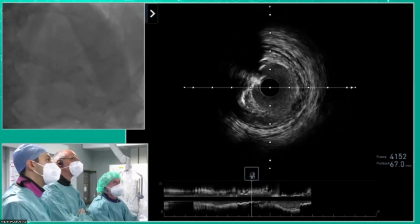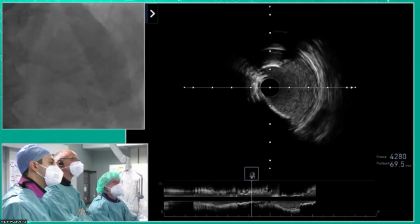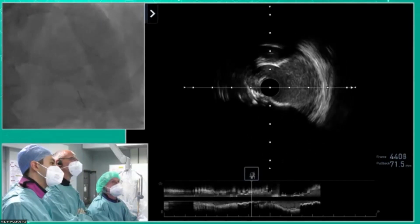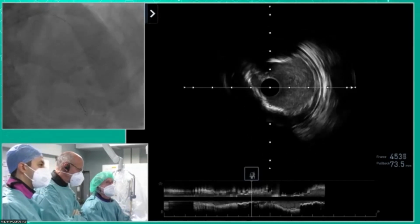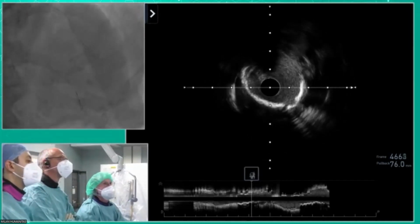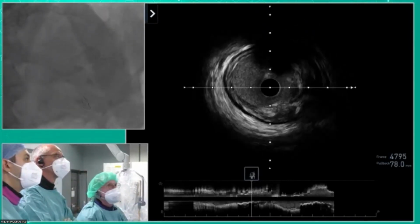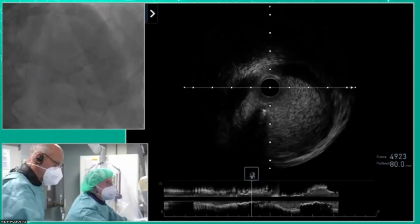This is definitely a 3.5 vessel here. Residual lumen is not bad. It looks really good. How aggressively did you prep it after the rota, just a 2.5? I'm not very aggressive. I did the 2.5 distally and 3.0 proximally. Okay. Here we are already outside the area of interest. Okay, I think we can come out.